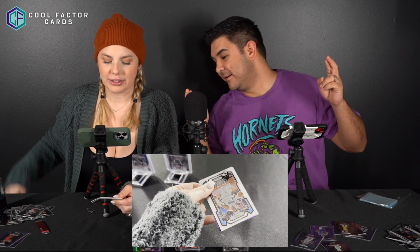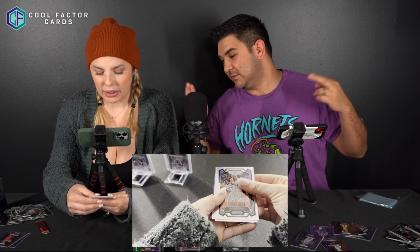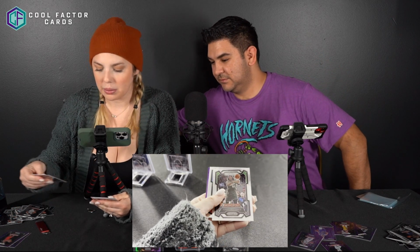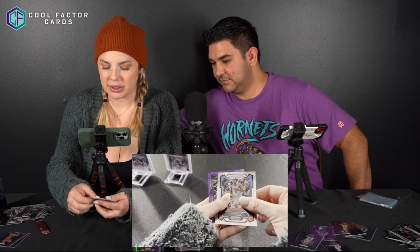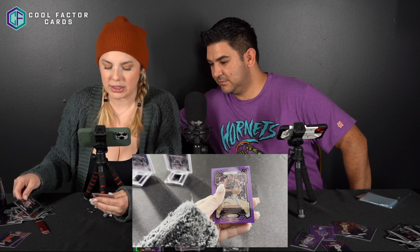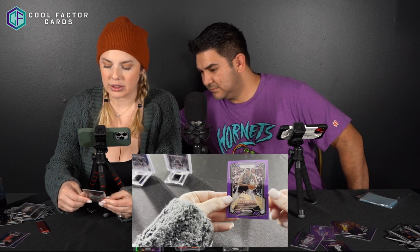Okay, wish me luck. Good luck. Dun, dun, dun. I see purple. Purple. Paolo. Chero again. Robert Williams. This is basically the same pack I got before. Tyrese Maxey. And Keldon Johnson. Keldon Johnson. Okay.